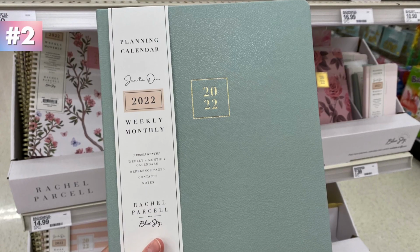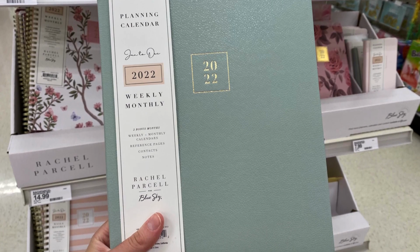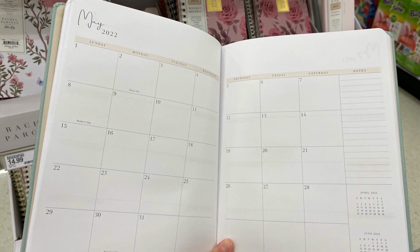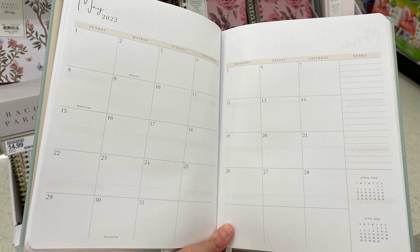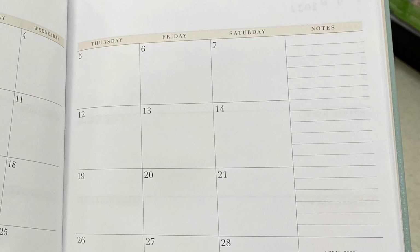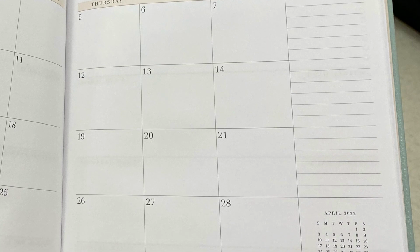This other Rachel Parcel for Blue Sky planner is very similar to the last one. It's just a little bigger. So it's got the teal cover instead of butterflies, and you'll open it up and you'll see that it's got that same monthly layout. It's just a little bit bigger. Now these are Sunday start dates, which is something that I prefer, and you've got that notes column on the right side, which is great, as well as below that a perpetual calendar.